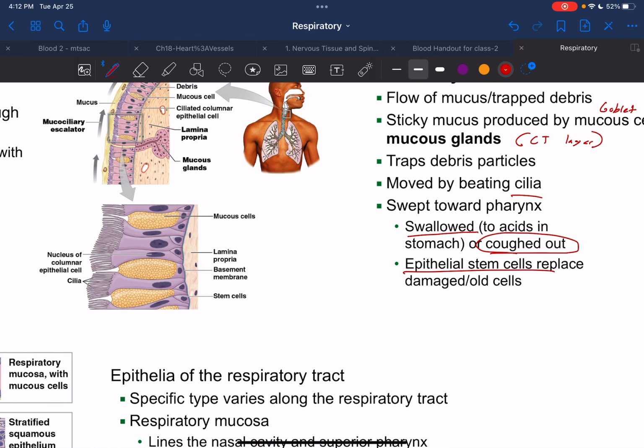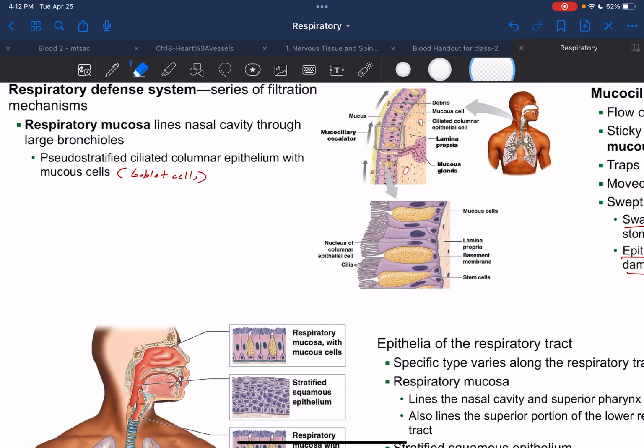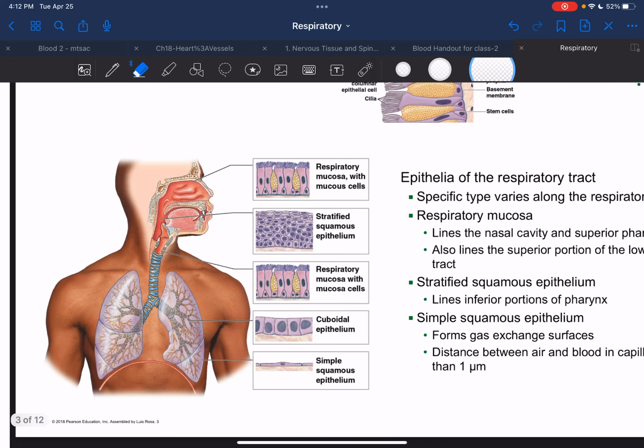This last note: any single cells that are replaced on the surface will be replaced by the stem cell population that exists closer to the basement membrane, which will eventually divide and mature into a proper pseudostratified columnar cell. All right, anything I've missed here? Nope. All right, and let's keep it going.